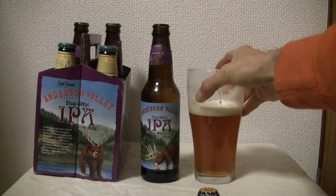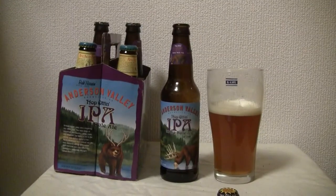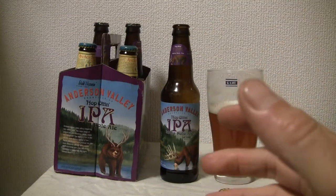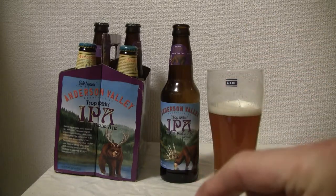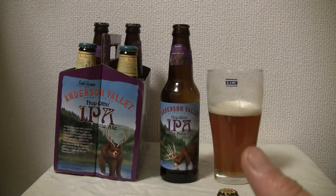Oh yeah, I like this. I would rate this, and I bumped my camera again, I would rate this much higher if it wasn't such a Sculpin IPA ripoff. And maybe it's just my opinion. That's why I gotta drop it down a bit. Because it costs more than Sculpin IPA, at least here. The six pack is a little bit more expensive, but you know what? I like it. I'll give it an 8 out of 10.